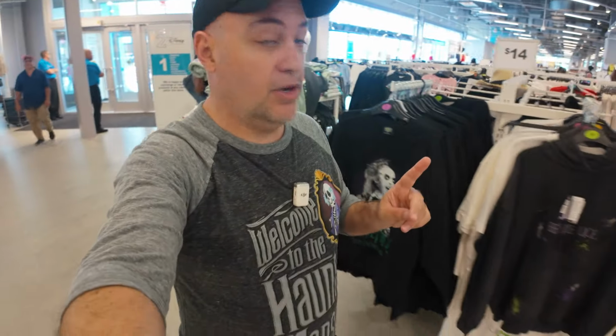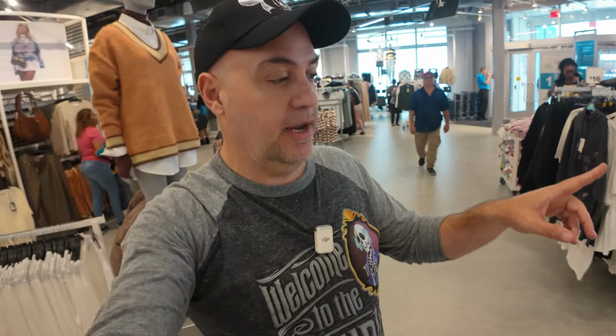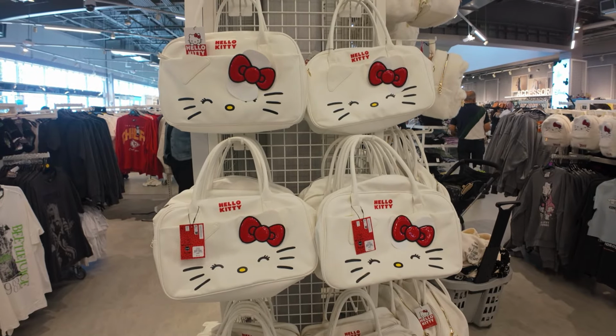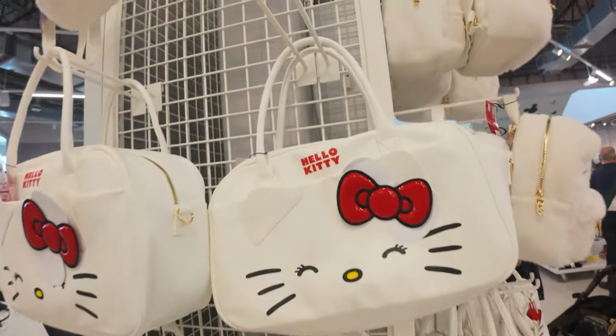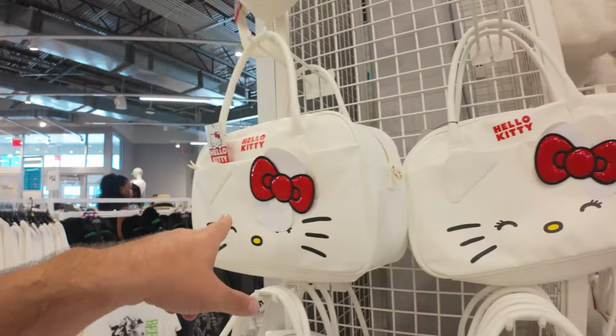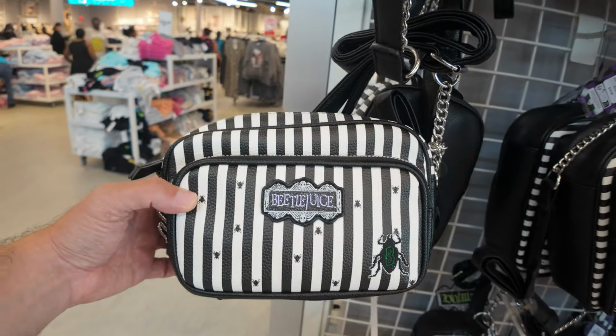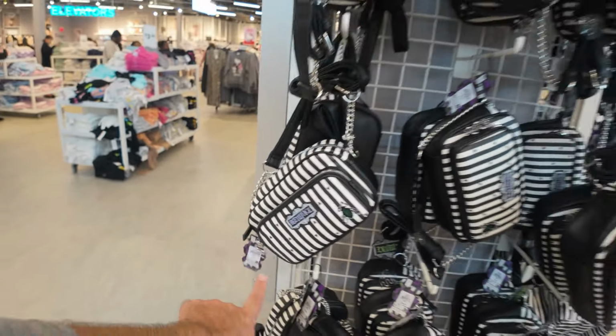I'm gonna show you something else that we saw on the live stream that was marked down very, very well. But ooh, look here. Take a look at these bags. These are $27. Those are nice. $27 for the bags. Those are the backpacks we saw earlier, but oh, these are cool. These have been very, very popular. The little Beetlejuice crossbodies. Just wanted to show them to you because they've still got them here.